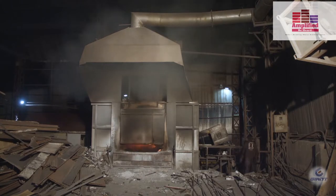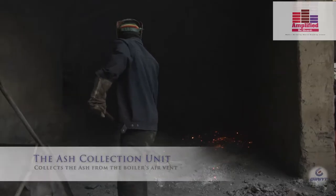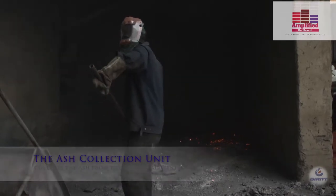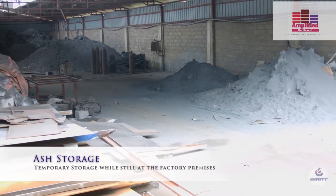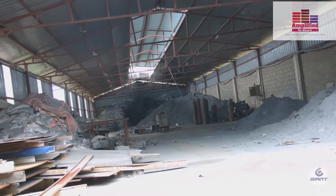The boiler also releases ash as a byproduct. This ash is collected in a unit from which it is taken for dumping. The ash from the ash collection unit is stored in a special unit where it is picked by trucks and taken to the dumping sites.